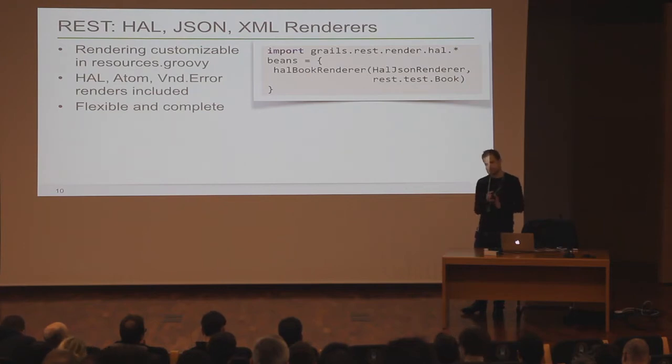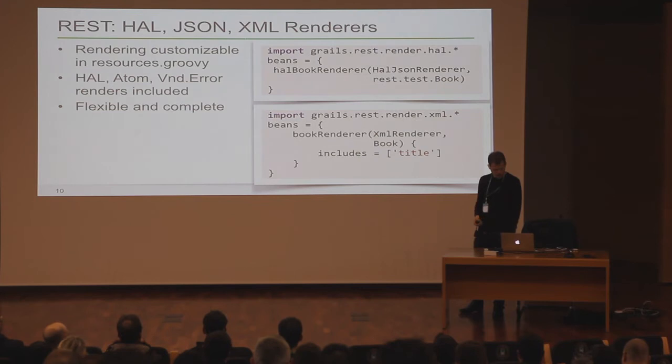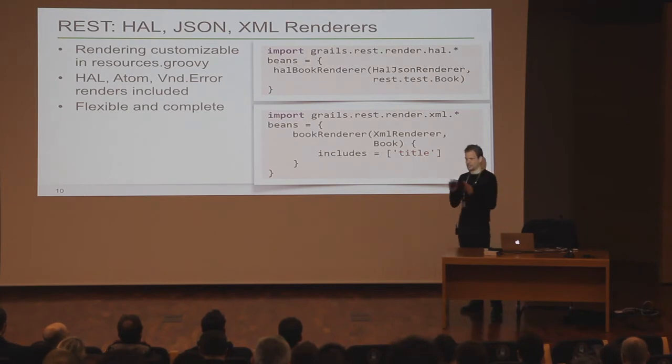So we expect a lot of innovation around plugins in this area. There's already been some. Somebody just last week started producing a plugin, made a plugin to produce REST documentation based on these APIs and so on. So still a lot of innovation to come out of the plugin community that will build on this stuff, but the fundamentals of it are in good shape. Here's another example of, say you want to render XML, but you only want to include a certain property in the XML output, then you can just override the renderer, supply includes, and the properties you want to render. So you can easily customize the output.